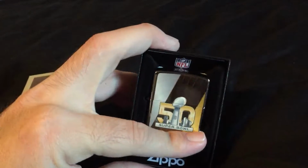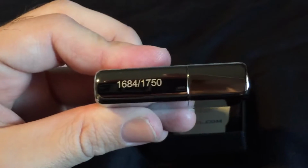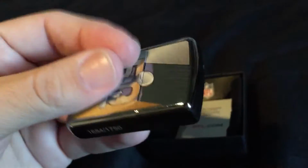And here you go. It's got the NFL logo up top, and it's actually numbered here on the side, 1684 of 1750.